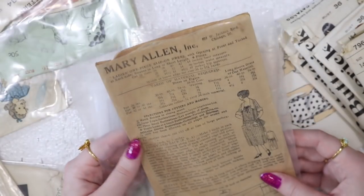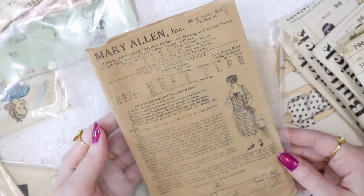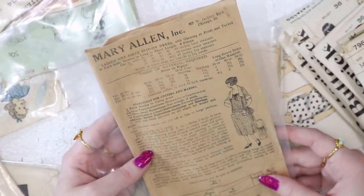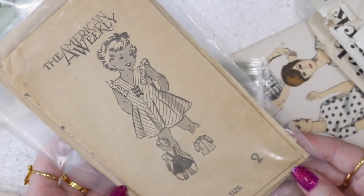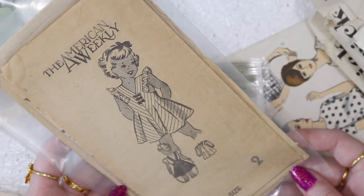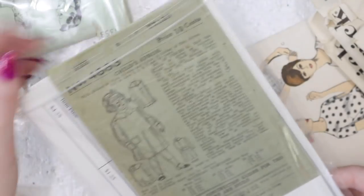Here we have a Mary Allen Ink pattern, which I've never seen before. It looks very similar to Pictorial Review patterns I've used from this time period. This is for a 1920s dress. Here's an American Weekly pattern in a size 2 for a little pinafore and blouse with either long or short sleeves. I'm kind of curious what's in here, so I'll pull it out in a sec.